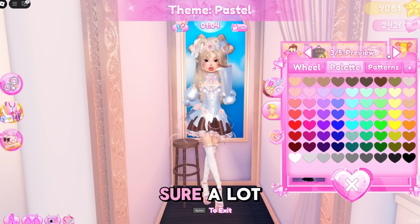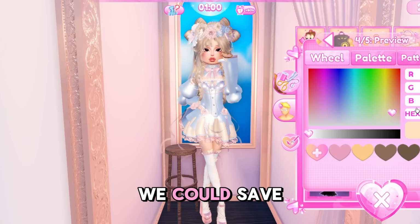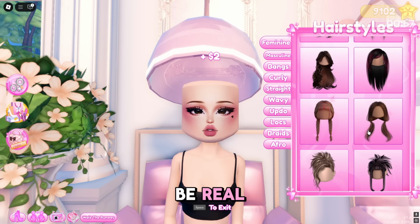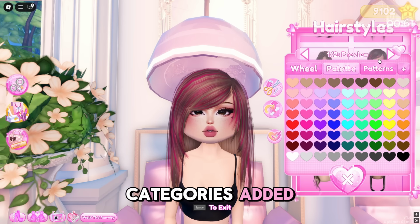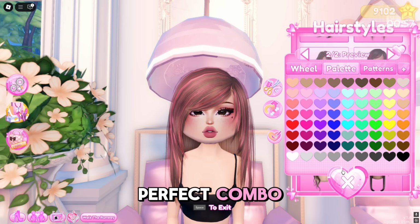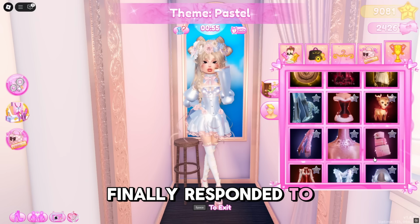Also, I'm pretty sure a lot of you have thought at least once how cool it would be if we could save hairstyles in the game. I mean, let's be real. There are so many of them in Dress to Impress. And even though we recently got categories added, it still takes forever to find the right one or build the perfect combo. Well, Studio Zach finally responded to this idea.